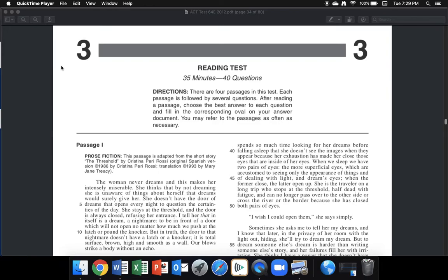I'm just going to go over some basic tips and guidelines for taking the ACT reading test successfully. First of all, you should note that there's 35 minutes and 40 questions spread across 4 passages. Each passage has 10 questions apiece. You have prose fiction, social science, arts and humanities, and natural science, typically in that order.